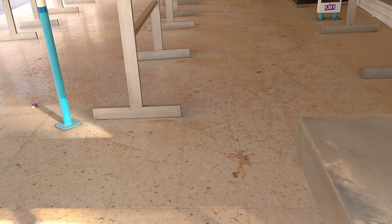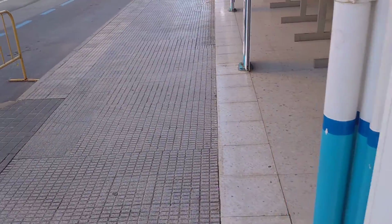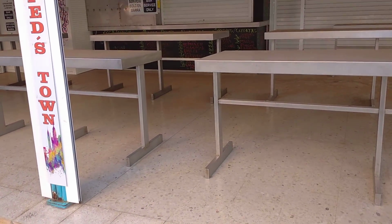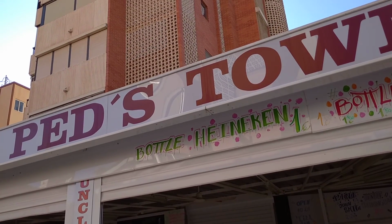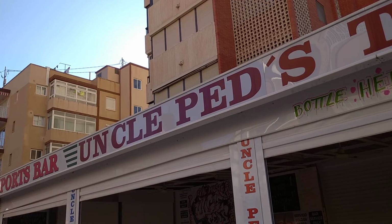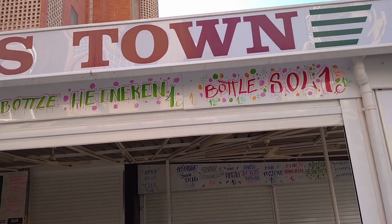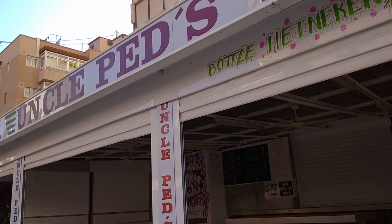That's how much sand came over. Table was covered in it. Just that will be back open again soon. Actually didn't know this was an Uncle Ped's until just before Christmas, I think it was. Oh, it's Uncle Ped's town. So I'll probably do the same as the other Uncle Ped's. Obviously the other Uncle Ped's is over by the Flash, further down the road than that.